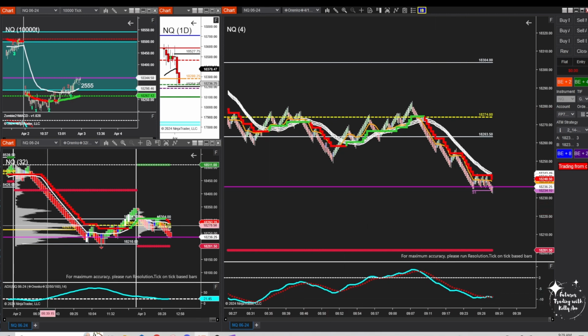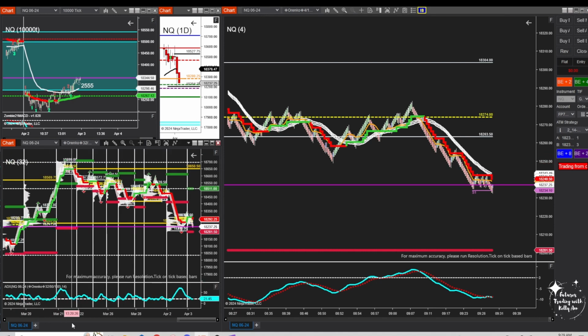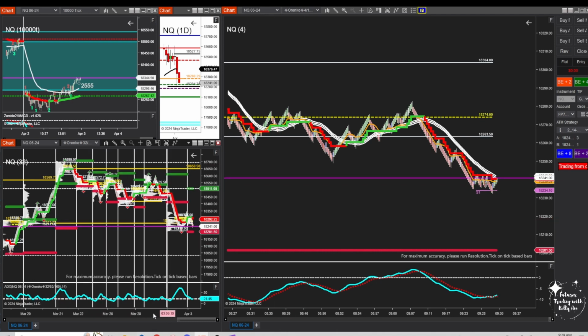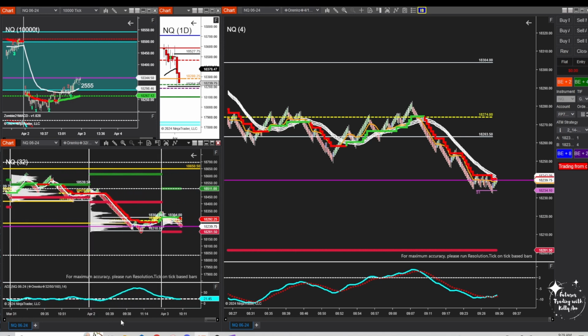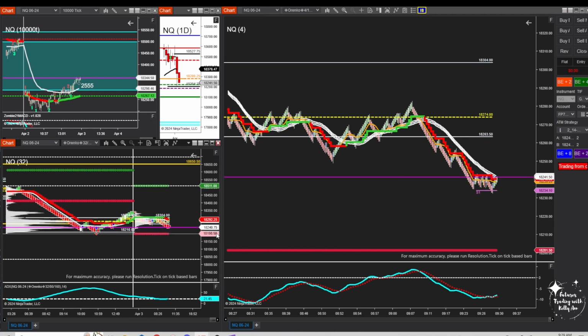So I use volume profile to do my levels. When you see these white lines, they're just volume profile levels. I've just marked the prior day value area high and low, and then I've marked maybe the POC level, whatever logical levels I see, and I look for gaps. I would say I'm a gap and volume profile trader.